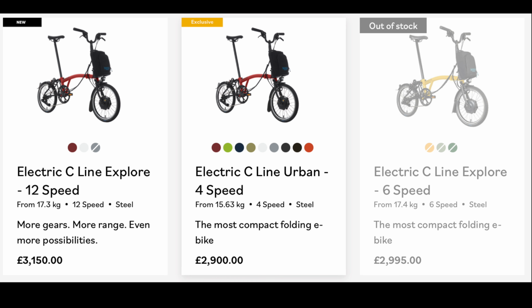Now, if you look at those numbers alone, it would be absolute madness to consider the 6-speed itself. I have looked fairly hard to try and talk about something that is a pro for the 6-speed itself, but when you're looking at those numbers, it just doesn't make any sense to consider that as an option for a bike, especially if you're already opting for the more expensive electric versions of it. Now, £155, yeah, it's a saving, but it's definitely not worth the saving of losing 6 gears. So I would say in this occasion, they've definitely made the right choice to drop the bike from the line.